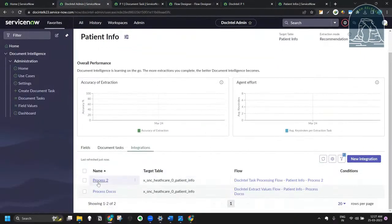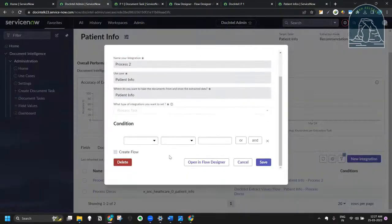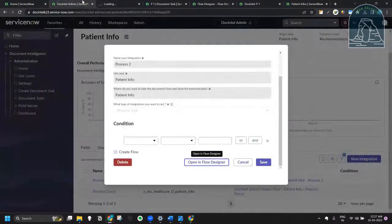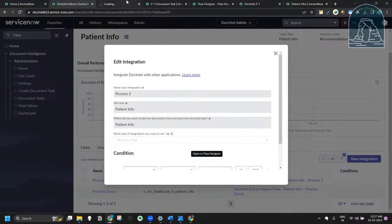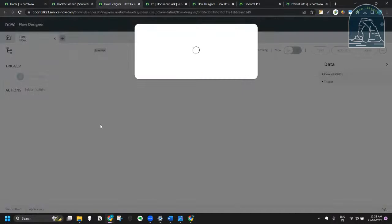So let's see, process two is there, and the flow is created. Let me open the flow. Process 2, process 2 final. Part 3. Process final V3, final V3. This is the one. Click this one. That's there.